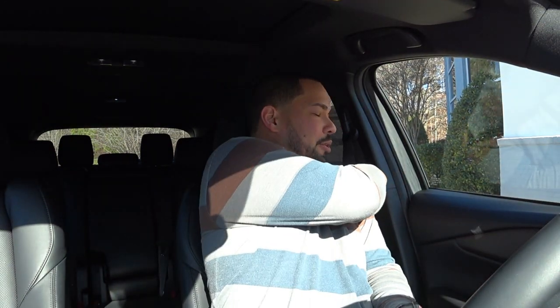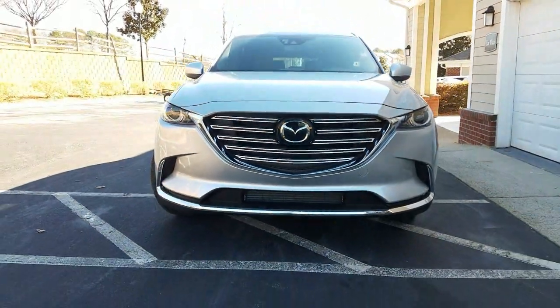Hi there. We are now inside of the Mazda CX-9 Grand Touring. This car is magnificent. When you get to listen to this engine, listen to that. That's the exhaust note. I have my heads-up display high on top of my view. I got a perfect sitting position right here.